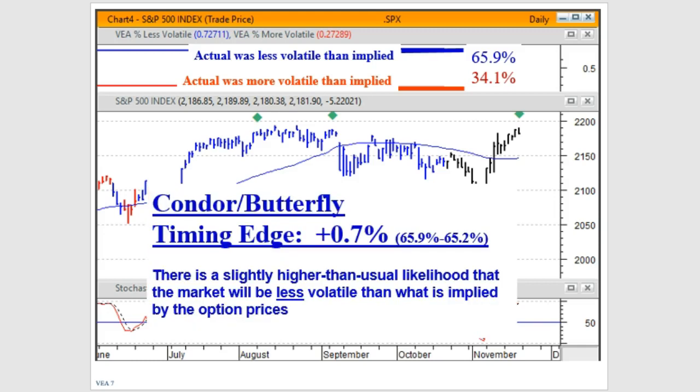There's only about a 0.7% edge to selling premium here through butters and condors. Not a big deal. But at least you know that there's not a negative edge. Okay, so I hope that's good information for you as a butter and condor trader. That's where we're at the moment, and we'll be back next week with the same kind of report, of course.